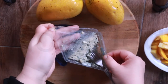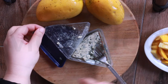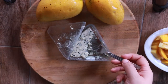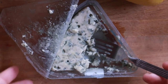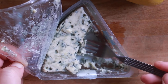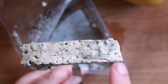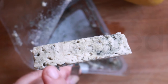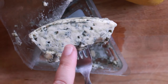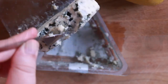So this is how it looks like. I don't want to remove the cling film because it helps protect the cheese. Now, this is how it looks like. It looks like this cheese has gone bad. Like seriously, this is what it looks like. But let me just open it for you. So if you can see the side profile, you'll see that it actually has a lot of pockets. And even right here, where the penicillin has actually worked its magic, you can see.